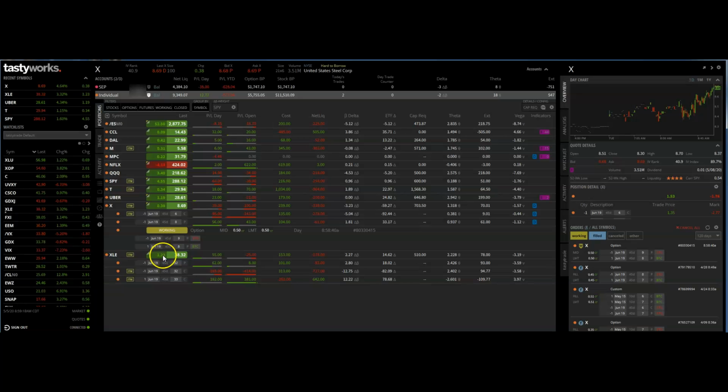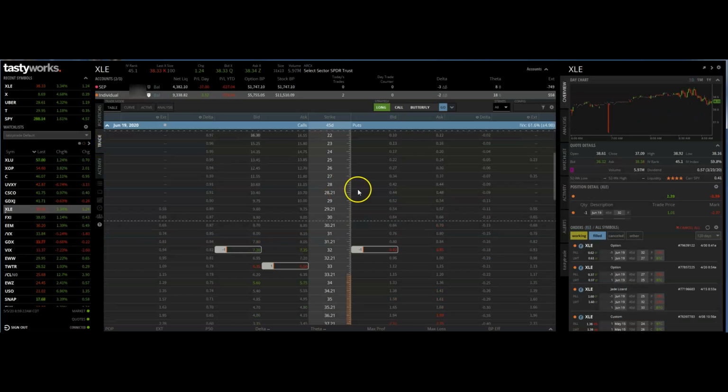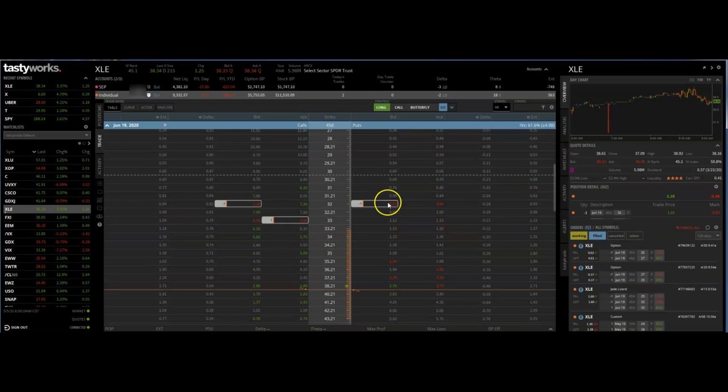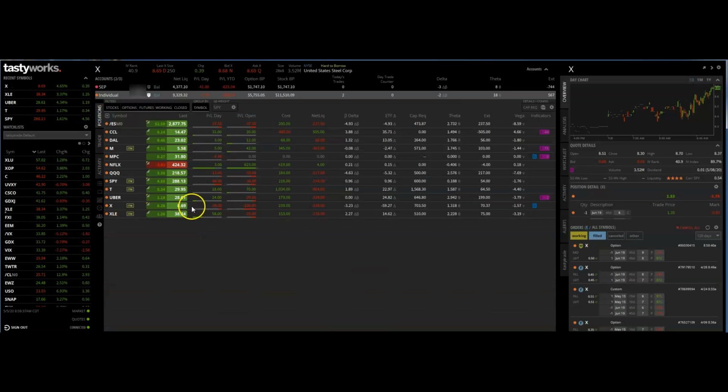Just because I don't want to be in a position where that stock has a chance to run away from me. I do not want to mess around. So, and then we've got... This guy is just minting money right now. I'm almost at... No, actually at negative 22.